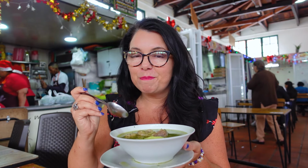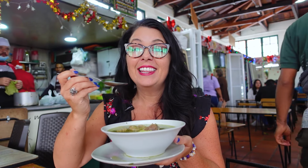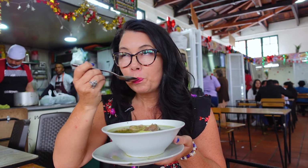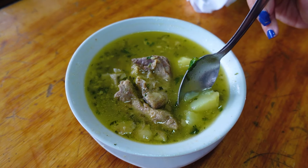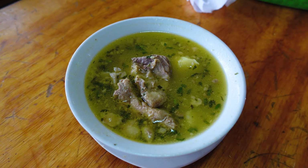But I can see why this is so popular. So it's very common in Bogota that if people are out for a night of partying, they actually don't go home. They eat this first and then they go to bed. And that is what cures your hangover. Delicious. This potato is cooked perfectly. You can see it's so tender. This is delicious.